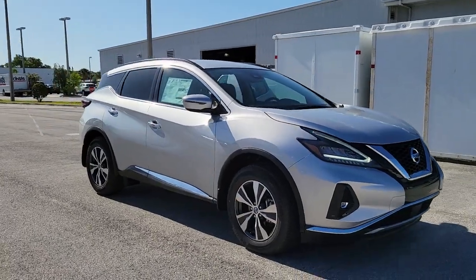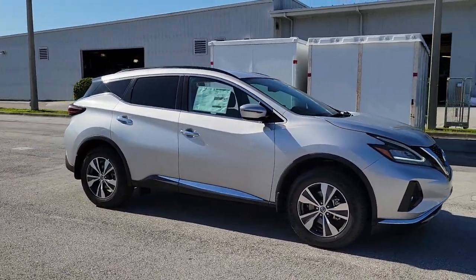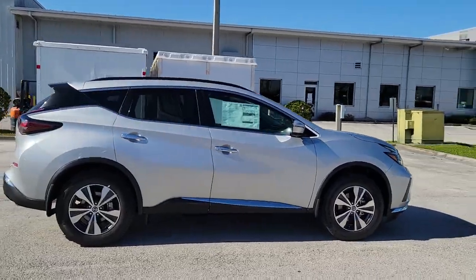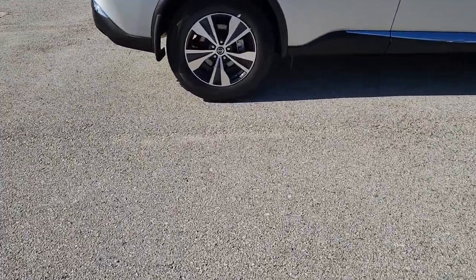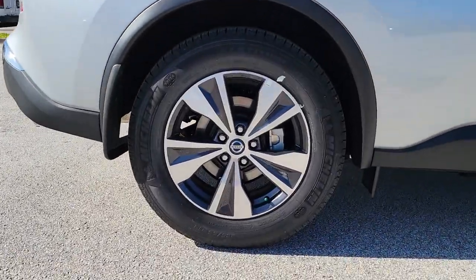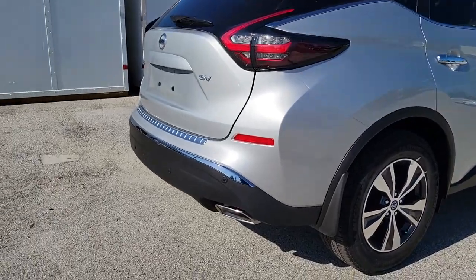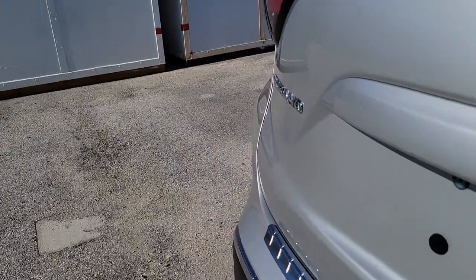Get acquainted with the 2022 Nissan Murano. Make even the most ordinary task a pleasure in this stylish Murano. This well-equipped midsize crossover delivers an exceptionally refined interior with plenty of cargo space and a smooth, relaxing ride that leaves you relaxed and recharged.